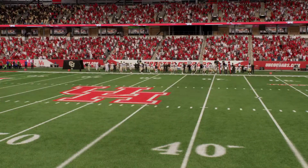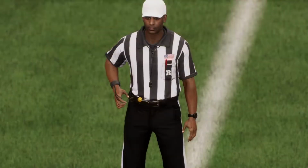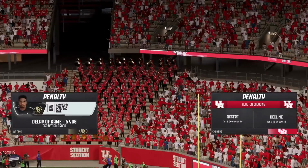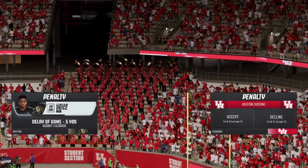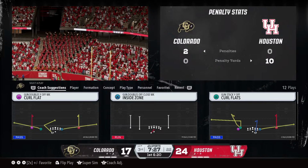Looks as if they didn't get it off in time. It'll be a delay of game. Delay of game, offense. The offense couldn't get the snap off in time, and it'll cost them.